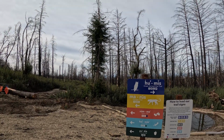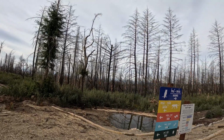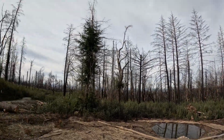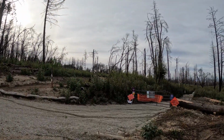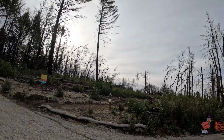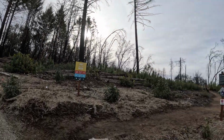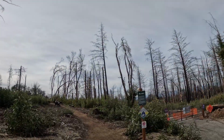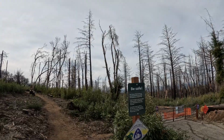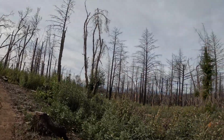Today's hike, I'm at the newly opened San Vicente Redwoods, Santa Cruz Mountains. It's only been open for about 3 months now, and it's my first time here, so let's see what happens. Yeah, lots of fire damage from 2020.